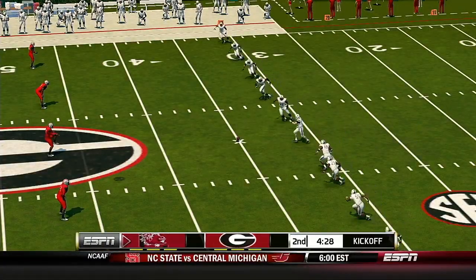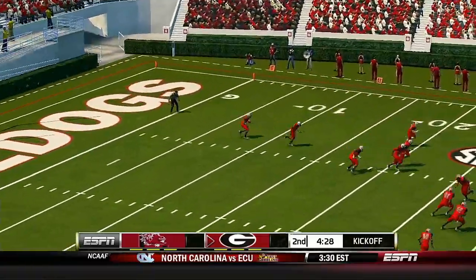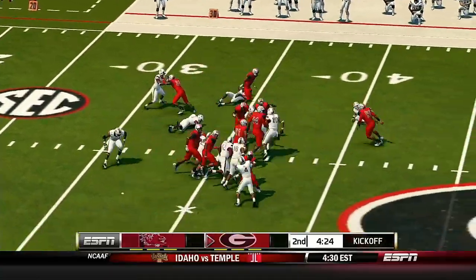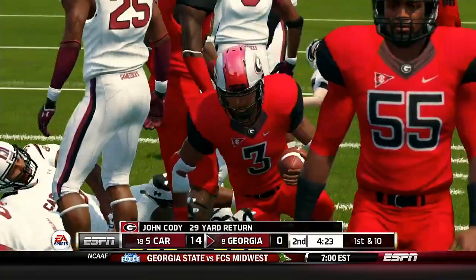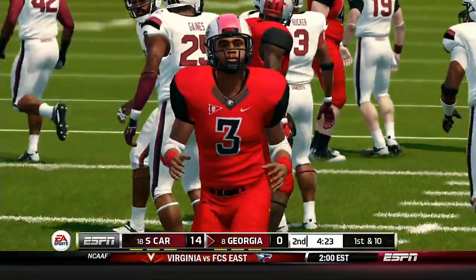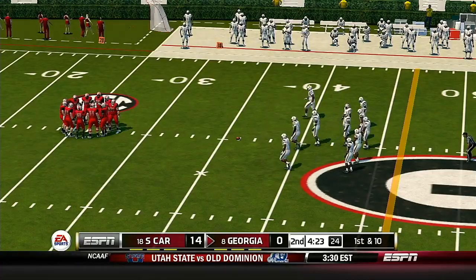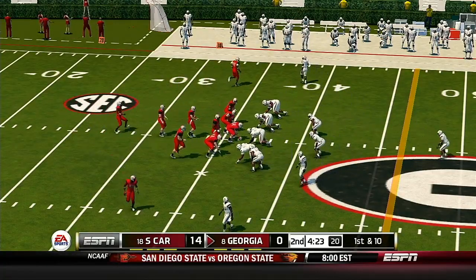Rivers gets set to kick this one away. Caught at the 8. He's out to the 30. Brought down at the 36-yard line. It was a pretty one-sided first quarter, but I wouldn't be surprised if things changed in a big way before halftime.